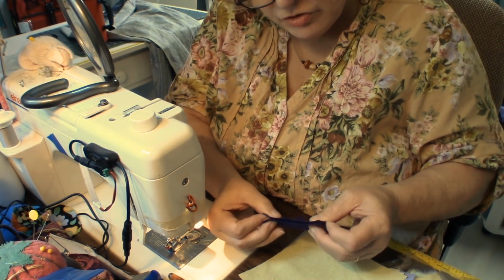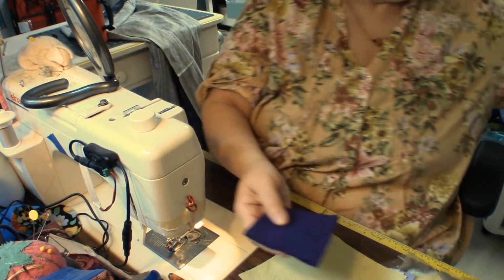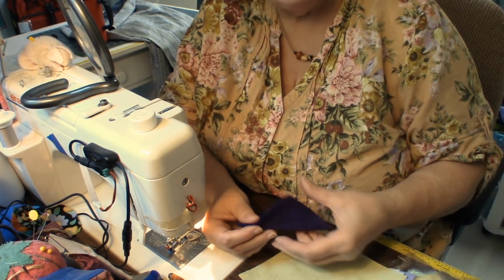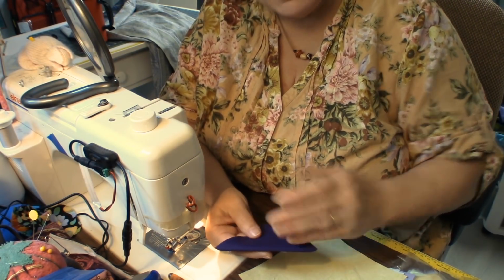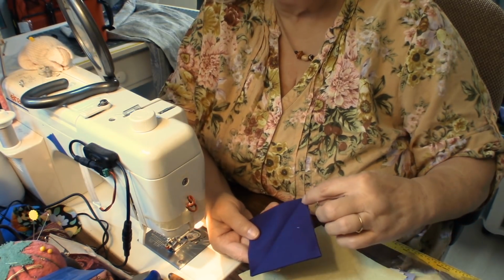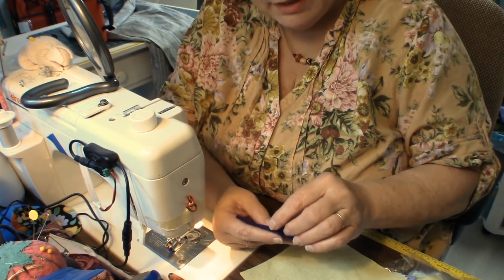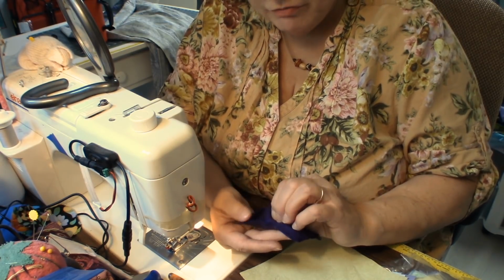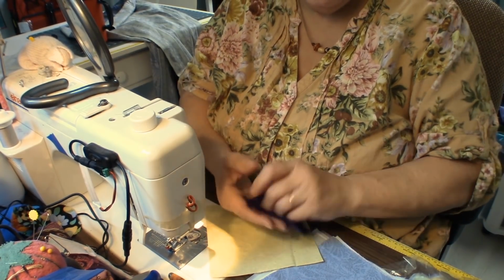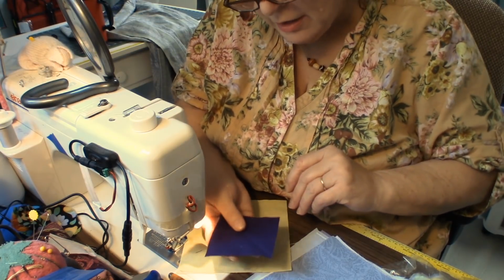She wants you to draw diagonal lines on the back of the squares. Instead of doing that, I fold my squares in half and press them very firmly, and it leaves a wonderful crease. I just did 4 at a time, and that's a lot faster than drawing 4 lines. So now I take my large square and I place them right sides together.